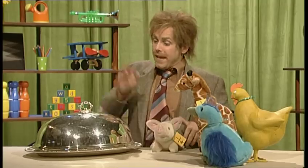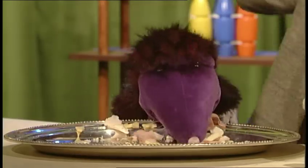We have to keep a big lid on the sandwiches to keep the decimal out. Works well.